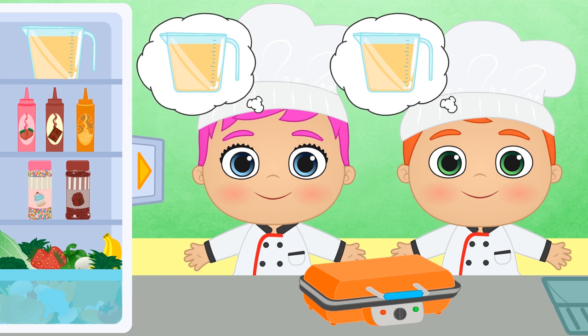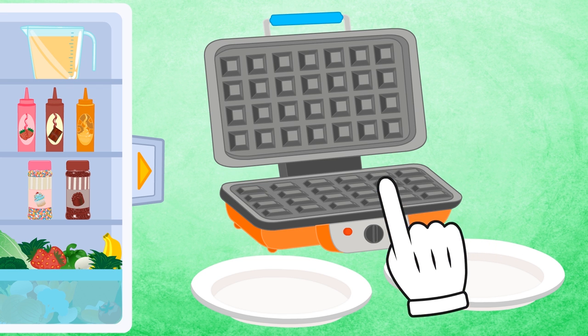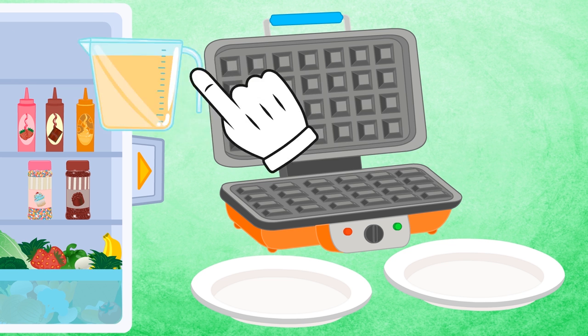Well done! Here we go! First, we open the waffle iron. And now, we pour the waffle batter.